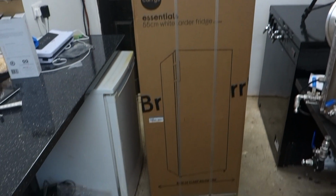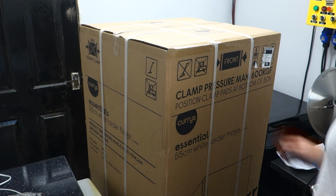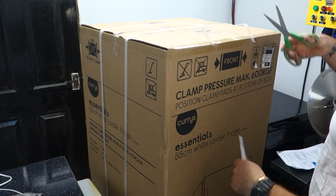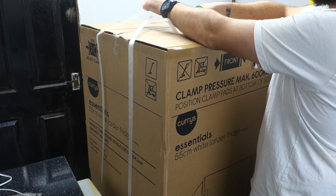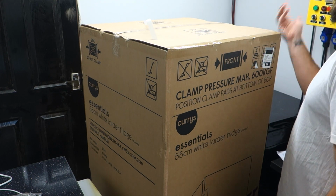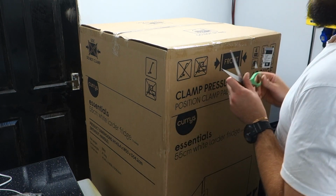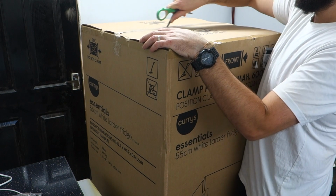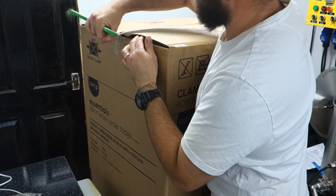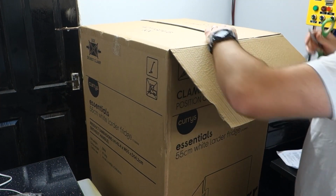Okay fellas, so we've gone for a bigger fridge. Originally I was looking for another chest freezer, but I don't have anywhere in here where I can lift another lid up because I've got worktops. So I couldn't go with the chest freezer. Then I thought about a freezer that opens like a fridge, but they are thicker walled on the inside and more expensive. And then I found this.